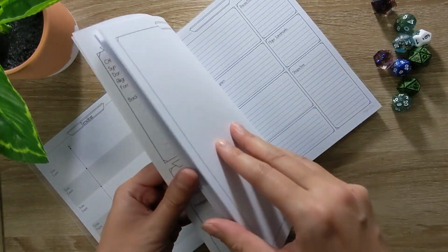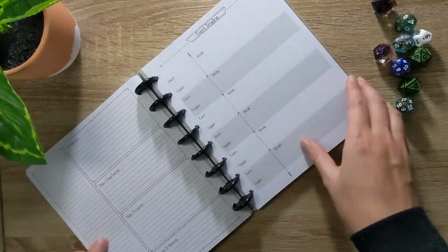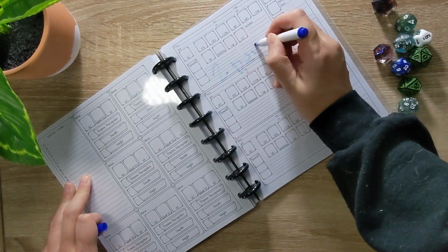I've got this one. This is the all-encompassing Dungeon Master's Guide to Adventure. It's beautiful and it's got a little bit of everything. It can help you record everything from world building, NPCs, monsters, encounters, player details, story arc and timelines, and session notes, and just like everything.